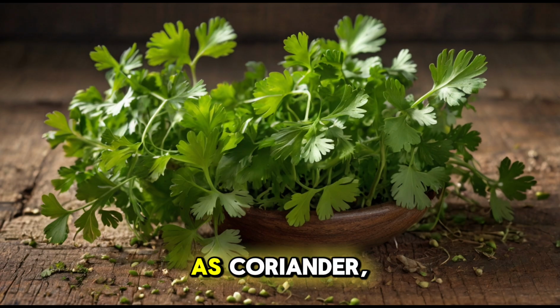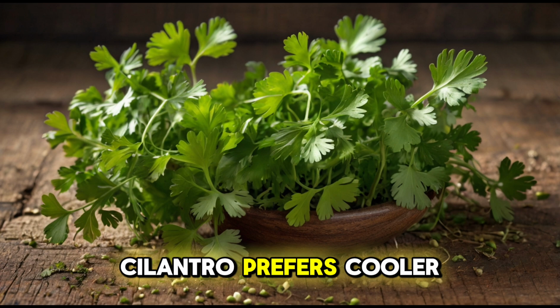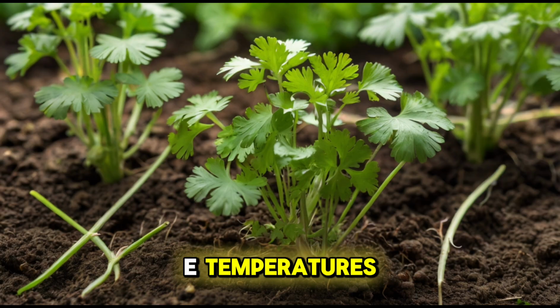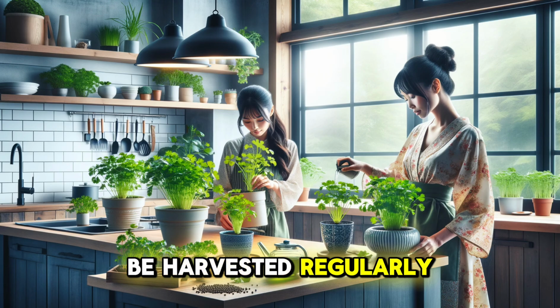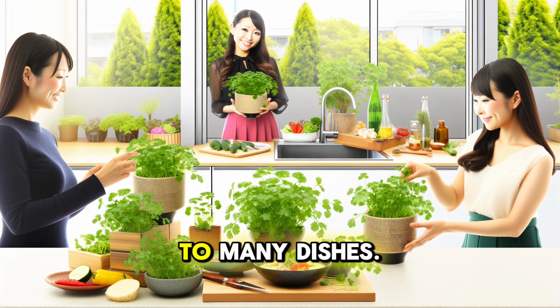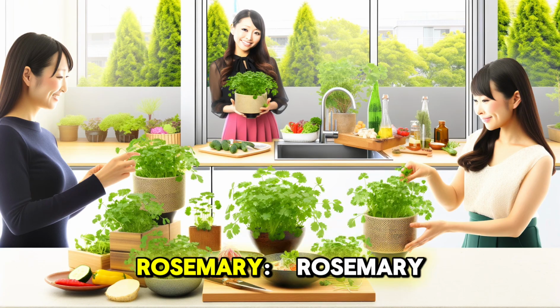Cilantro. Also known as coriander, cilantro prefers cooler temperatures and is easy to germinate. It performs best at moderate temperatures and needs to be harvested regularly to prevent bolting. Fresh cilantro adds a vibrant flavor to many dishes.